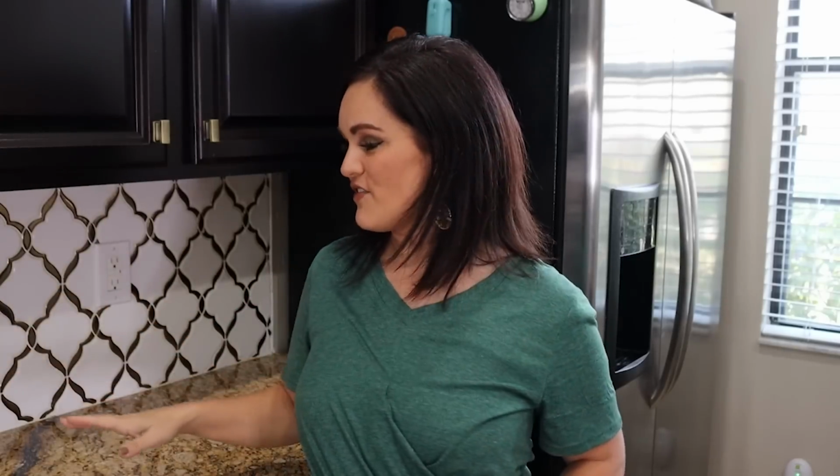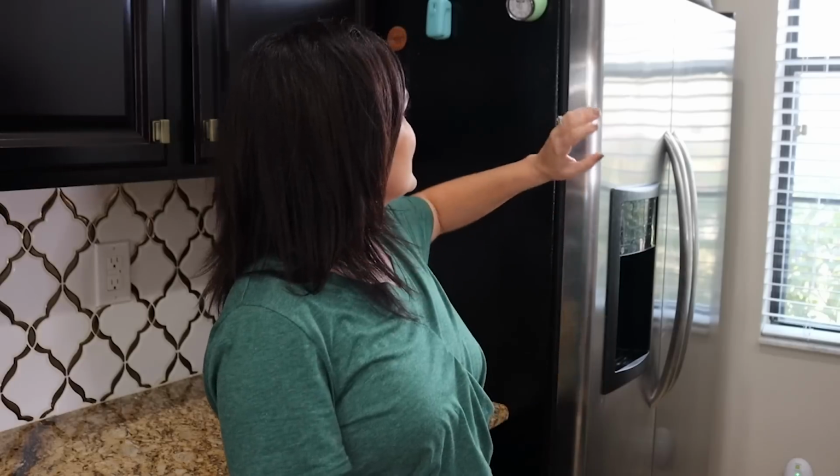Okay, so we cleared off all of the oils and stuff that I use a lot, but I don't want them to go too far, and this cupboard is already spoken for, so what do I do? Here's an idea I had.